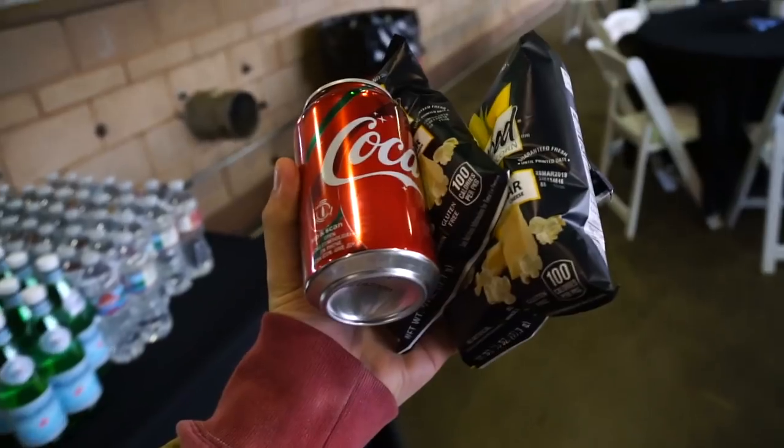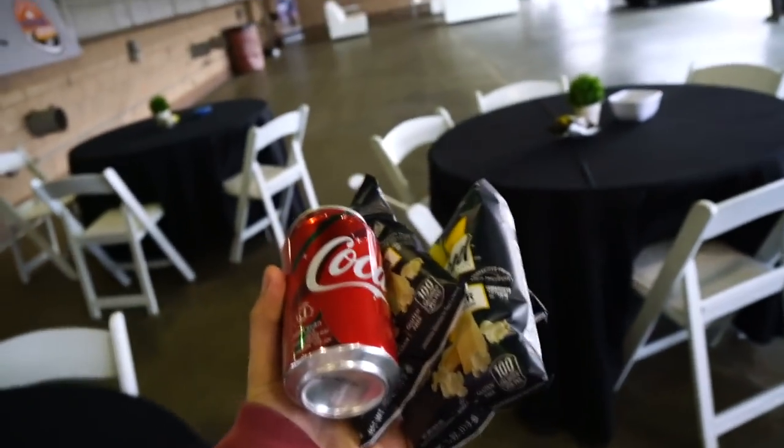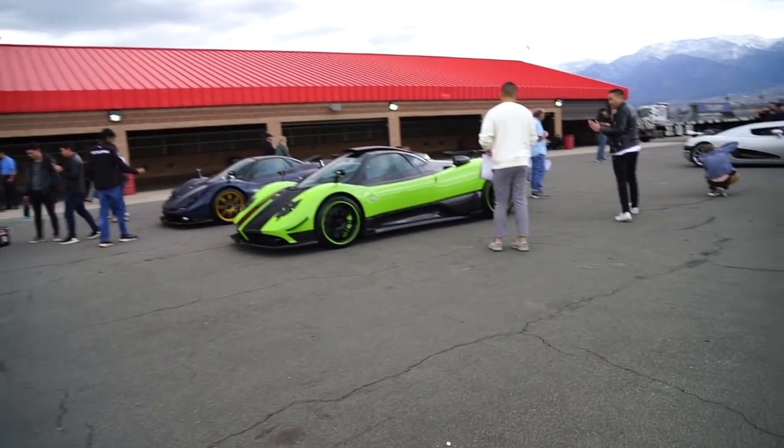Very important, guys, make sure to snack up. We got Koenigseggs, we got Zondas, but more importantly, we have white cheddar popcorn. Okay, guys, this is what we're here for.